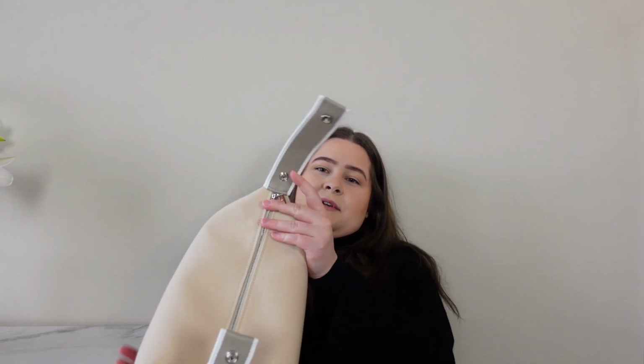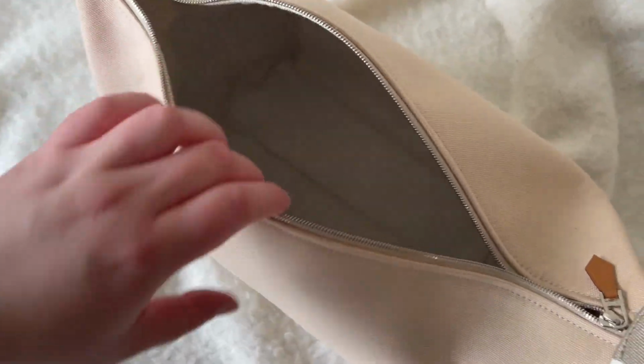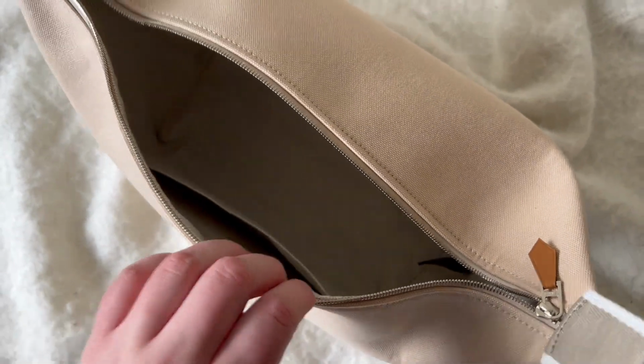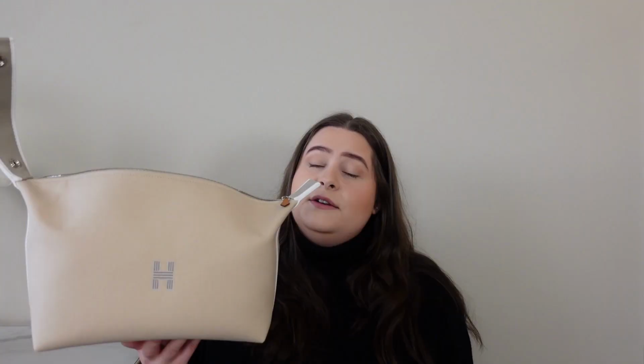I really like that you can open the strap here and it opens fully up then. And inside it is one big compartment with 4 side pockets. So it's quite roomy and you can fit a lot in it. And I also really like that you can also attach it here, so it can be changed to a different design, and also fits much more when you have it open like this.